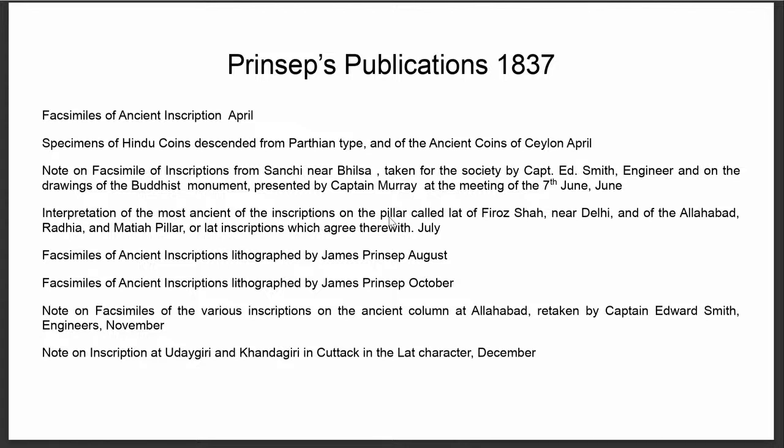This is in 1837 again, and these are the writings, the titles by James Princep. He was on the verge of finally deciphering the Ashokan inscription and identifying the characters Devanam Piyadasi. In these writings, he finally does a comparative analysis, as I have been telling you since yesterday, of how he was looking at the inscription.